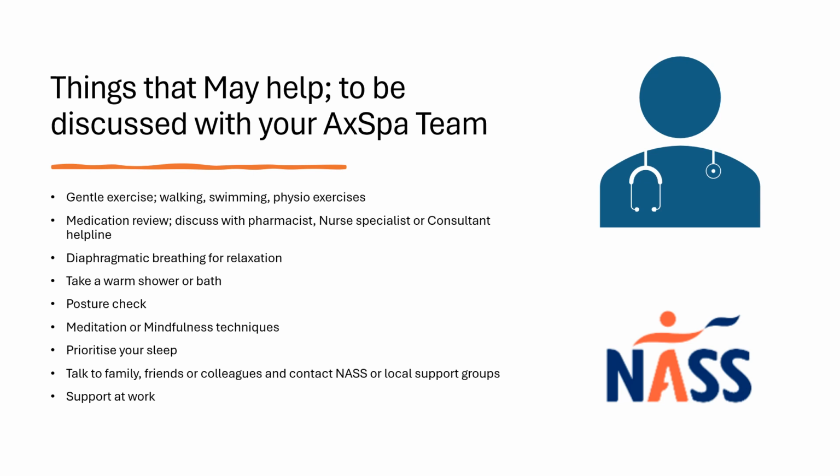These are just some ideas. There are many, many more. And again, as you go through this with your AxSpa team, this will change with time and you will hopefully find what you find most supportive for you, or things that you're finding maybe less supportive that we can identify and look at other options.